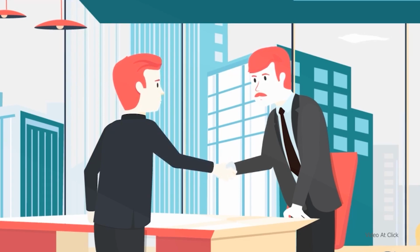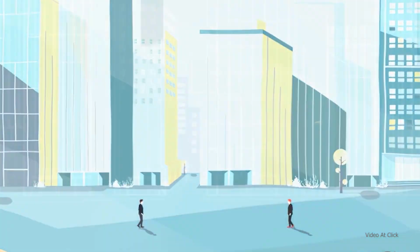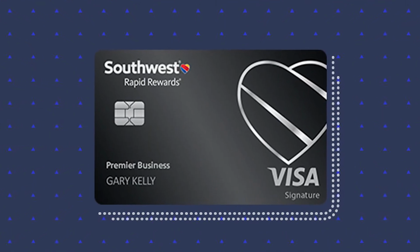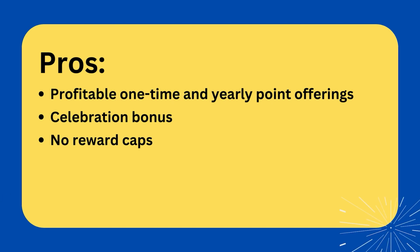You can be sure that every card has its pros and cons. Let's dive into the pros and cons of the Southwest Rapid Rewards Premier Business Credit Card. Here are the pros. Number 1, a profitable one-time and yearly point offering. Number 2, celebration bonus. And thirdly, no reward caps. And here are the cons.